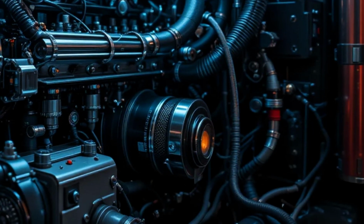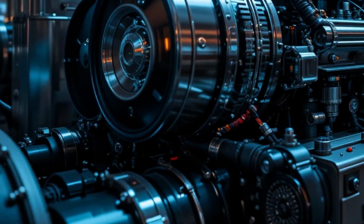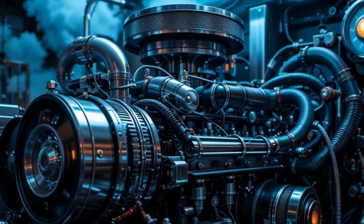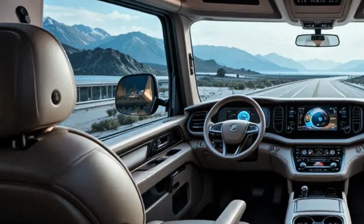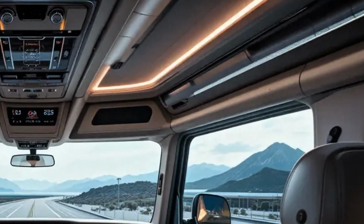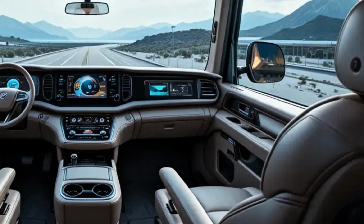Not downsized, not detuned. Full strength, we're talking up to 605 horsepower and a jaw-dropping 250 pound-feet of torque. Let that sink in. This motorhome has more torque than most construction equipment. It's not just built to cruise, it's built to dominate. Whether you're towing a boat, a second trailer, or climbing steep grades with a full water tank and satellite dish in tow, this thing does it without breaking a sweat.